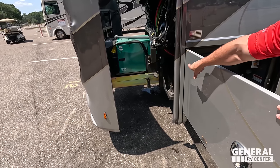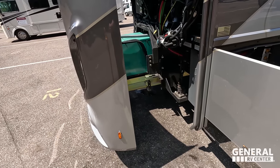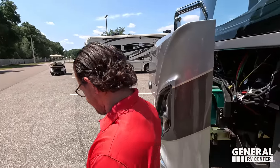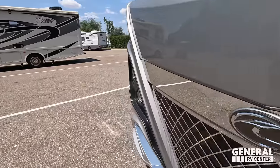See how this is welded in on that slide? Okay. So it's just very sturdy. It's not gonna rattle around at all for you. Just a very nice design here. I love it. Well, Tommy, the outside of this motorhome looks great, but the inside looks even better. Let's go take a look.